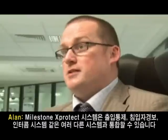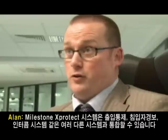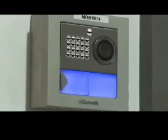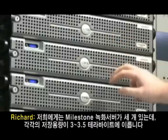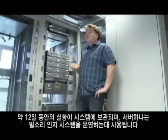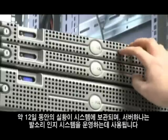The Milestone XProtect system has allowed us to integrate with a number of other systems, i.e. the access control, the intruder alarm, the intercom system. We have 3 Milestone recording servers. Each of those has approximately 3 to 3.5 terabytes of storage. We keep approximately 12 days worth of footage live on the Milestone system. And then we have a server that's used for driving the footfall system.